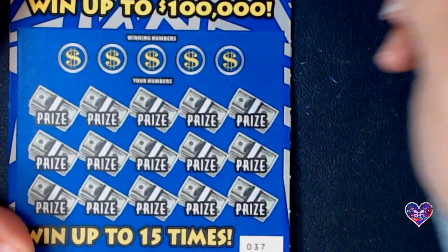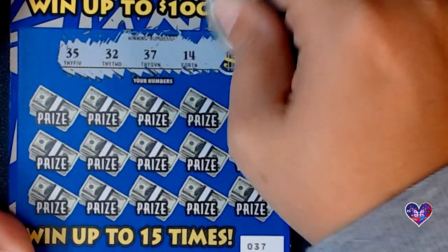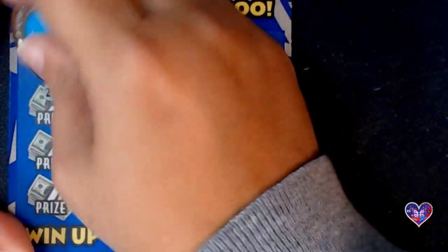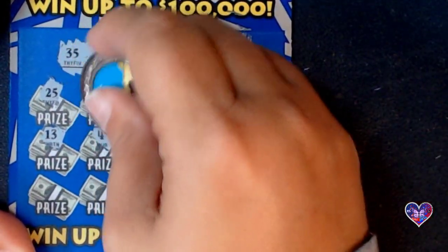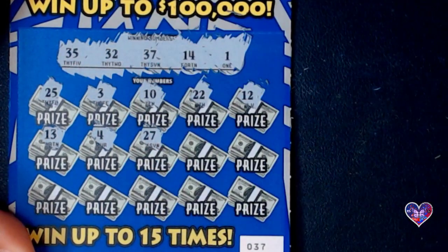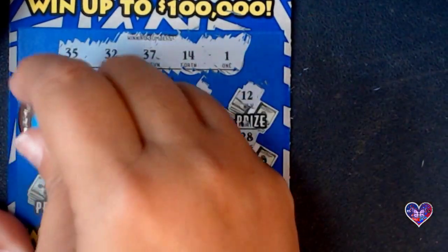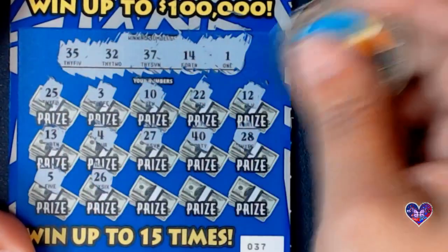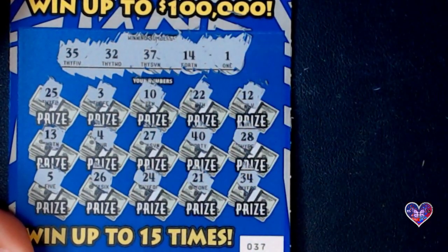Ticket 37. 35, 32, 37, 14, and 1. We don't have any 20s. 3, 10, 22, 12. 13 is one off. 4, 27, 40, no 20s, 5, nope. 34, and no. Wow.